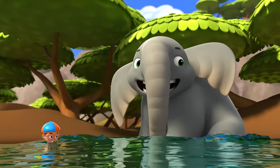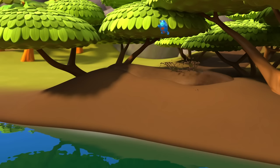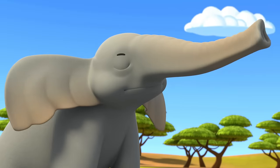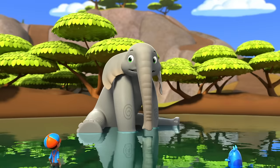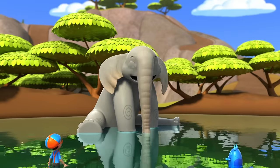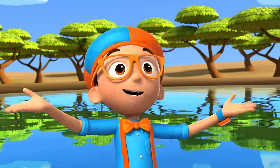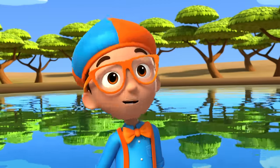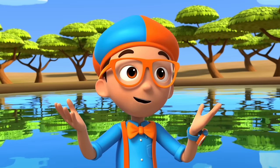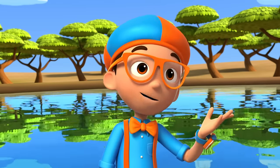Whoa! Yeah! Whoa! Elephants also use their trunks to make sounds, like when we are excited. That's amazing! Thank you, Tembo, for helping me find the answer to my question. What do elephants use their trunks for?